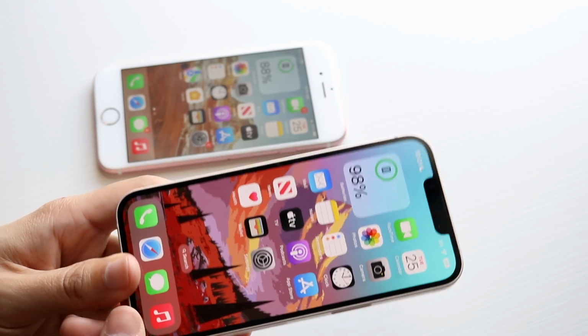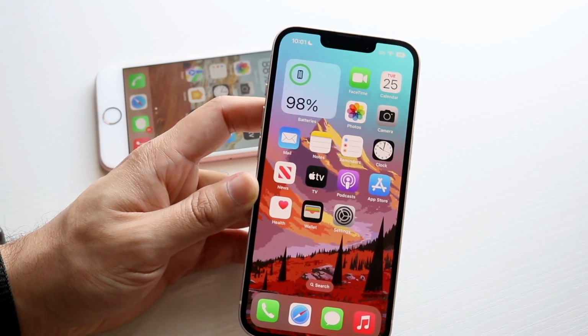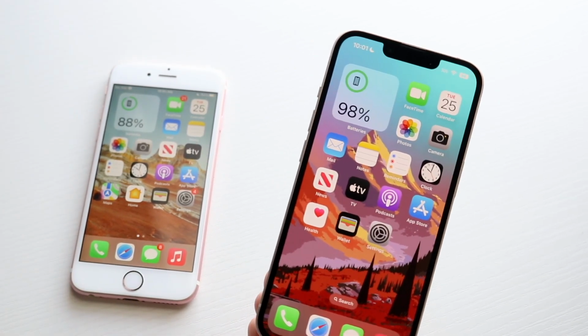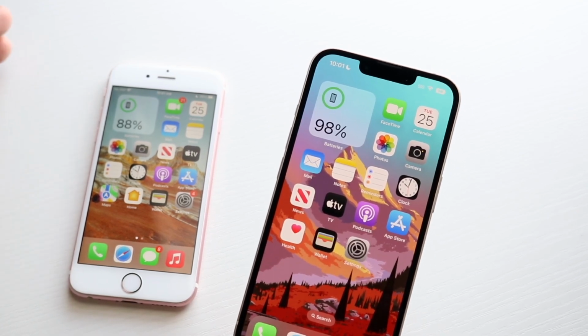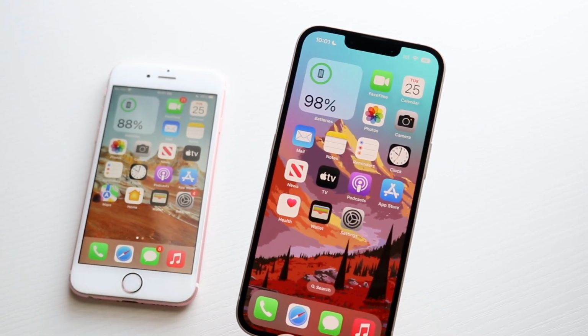To sum up this specific comparison, I will tell you the iPhone 14 is definitely the better phone in every single area. It is a substantially better phone than the iPhone 6s. In fact, some of the big things is like battery life. Look, I'm at 88% on the iPhone 6s. It just randomly dropped from like 100% to 88. This is still at 98%, and it was at 98% earlier on. I've only been filming this video for like 9 minutes and 30 seconds.